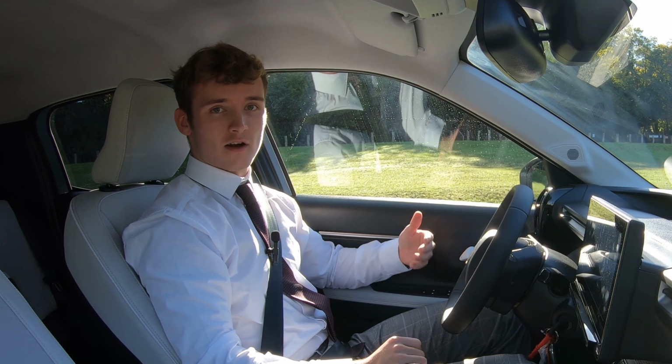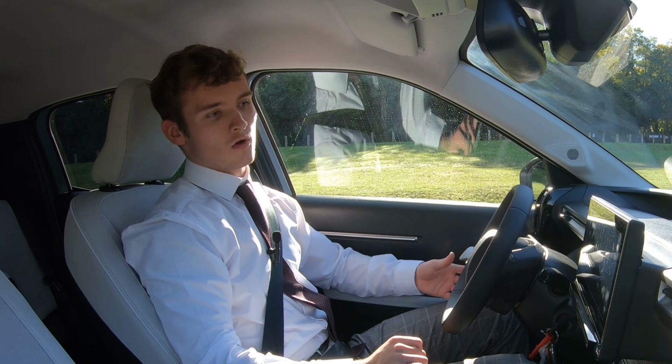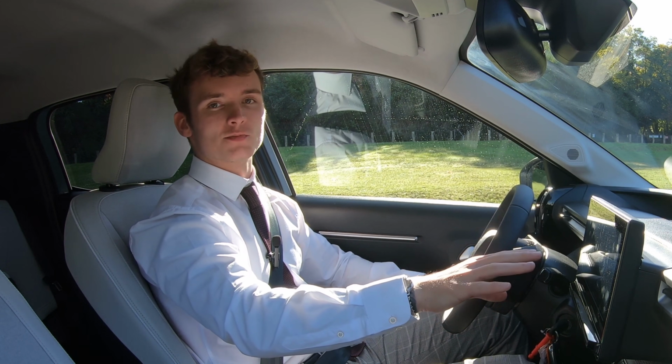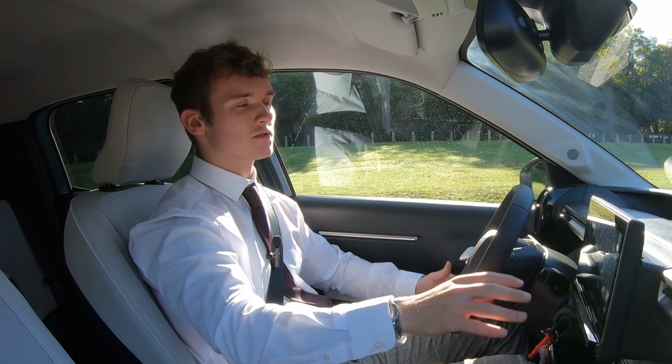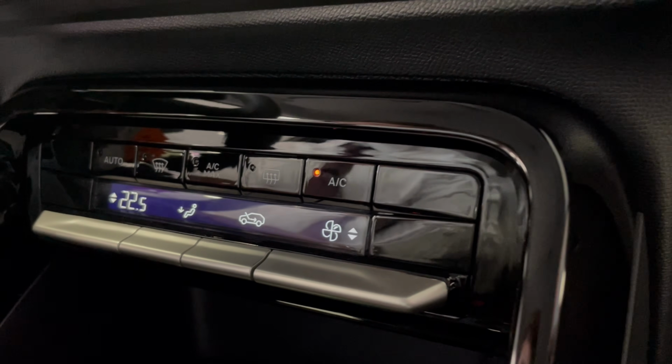Now handily, which I quite like about what Citroen do in general, rather than have every single function up on this touch display, so that when you're driving you have to fiddle around trying to lower your temperature, you can do that just by these buttons down here.